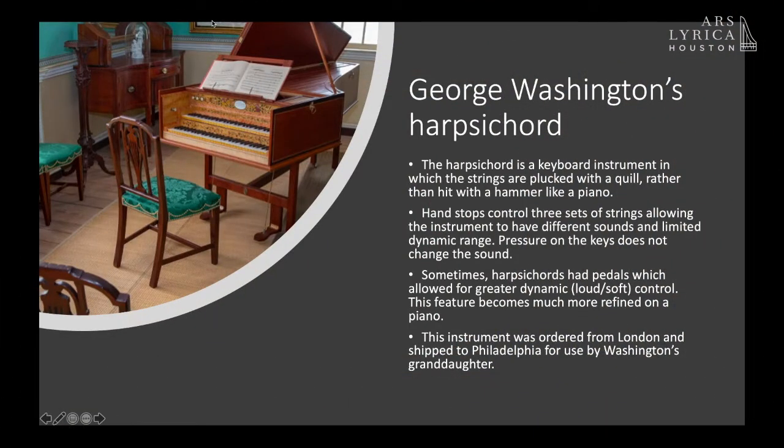The harpsichord was a keyboard instrument in which the strings are plucked with a quill rather than hit with a hammer like a piano. Did you know that inside of the harpsichord were actually quills? A lot of instruments used animals as the source for their materials. Just like the violins and cellos that we hear play in the orchestra, the strings were not made of steel like they're made of steel today, but rather of animal gut, of sheep's gut. And in fact, our musicians who play in the orchestra still have strings that are made that way.